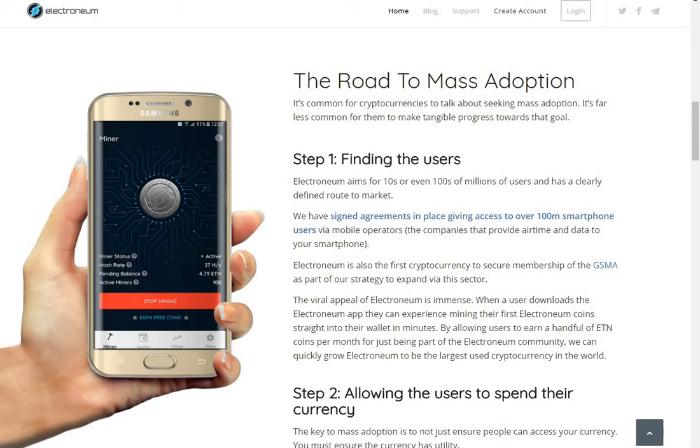And then all you have to do when the app comes up is, this says stop mining here, it'll say start mining. Click it, and then you're going to have an active green dot show up here. So your mining status is going to be that you're active. Your hash rate is going to be here. 27, I'd say, is about right.